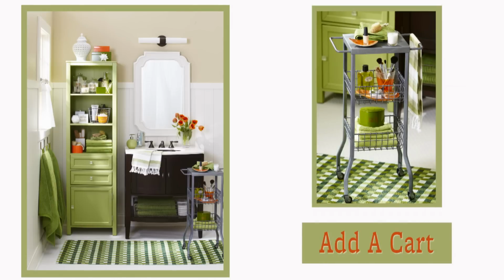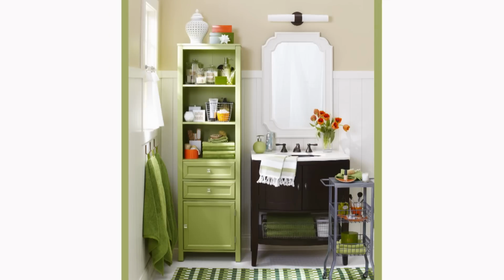Convert a petite bar cart into a beauty trolley you can wheel anywhere. Shop for a cart with multiple bins or shelves to maximize its vertical storage capacity in a tight space. Even if your bathroom is small, a few smart storage pieces will help maximize every inch and help you stay organized.